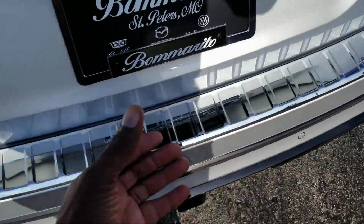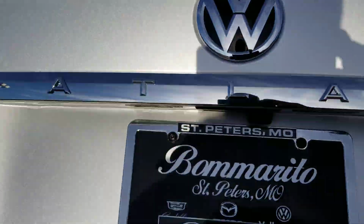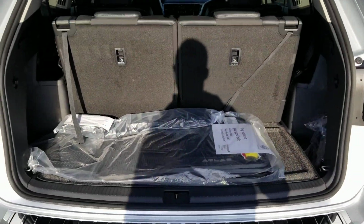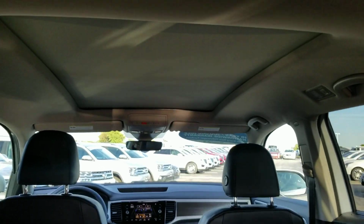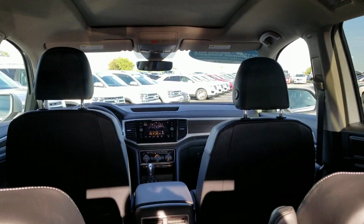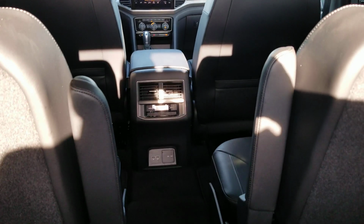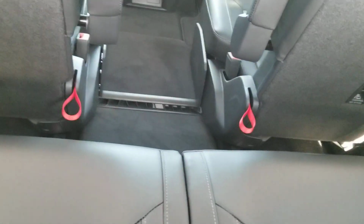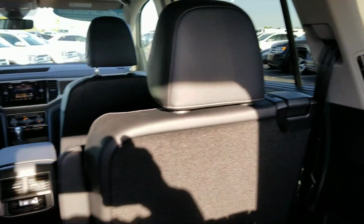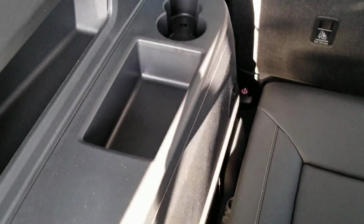There's your bumper applique. The only place on the car that it says Atlas is on the rear chrome strip. Here's a look through from the back to the front, and look up at that giant panoramic sunroof, your instrument cluster, center display, center console for the second row, and vents there, and your seat pillar vents on both sides for your passengers in the third row. Also little cubbies for cups and things like that back here for both passengers in the back. Also a 12-volt charger port right there.